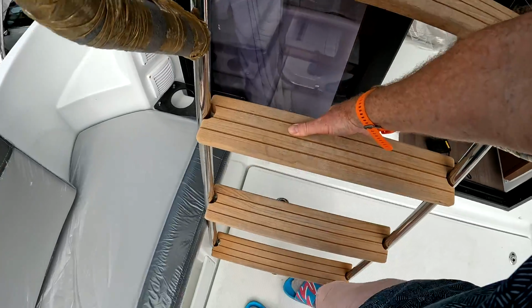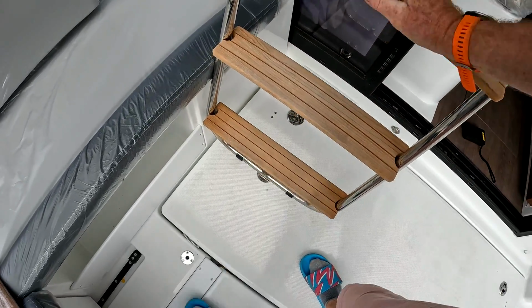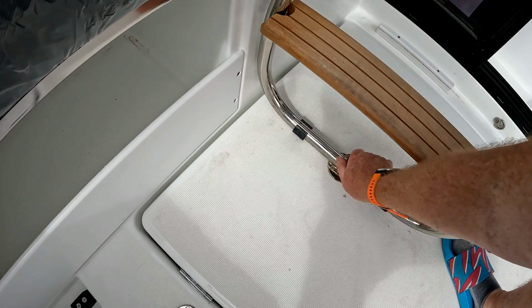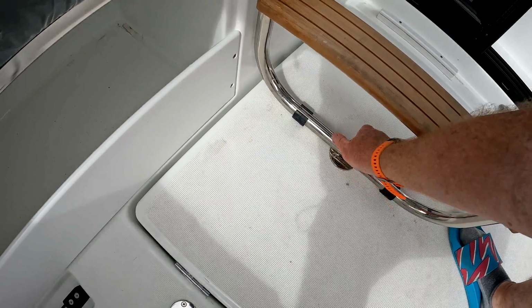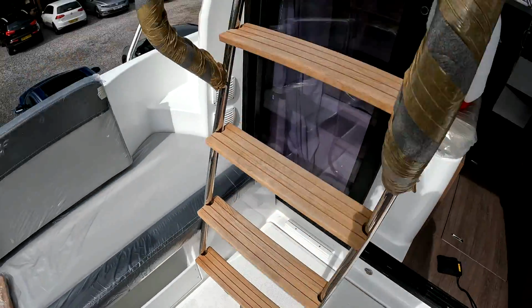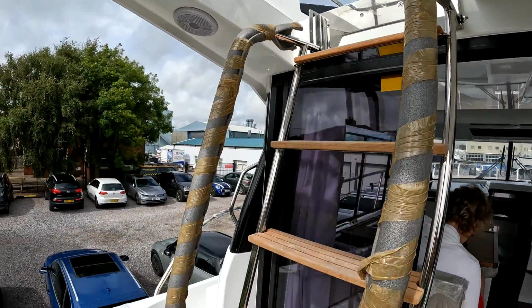Fantastic. So with the hatch cover back down, let's just lift this back off its supports and slide it back out into position onto there, and then this just screws back down into position, and then you've got your steps reset and ready to head on up to the Flybridge.